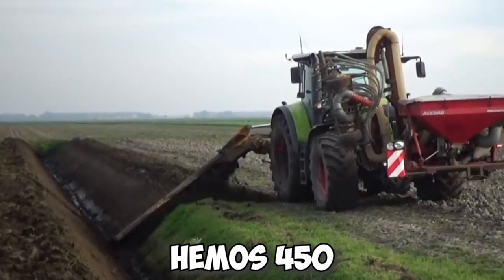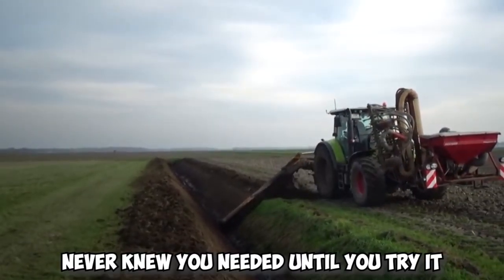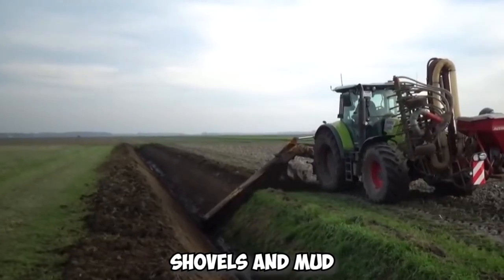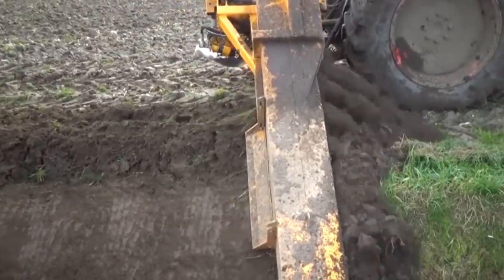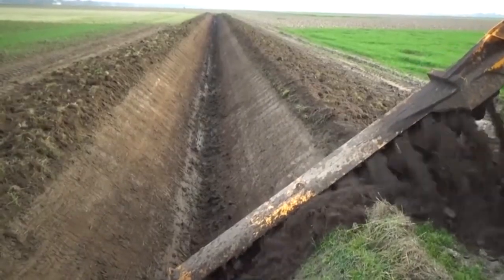Hemos 450. Man, let me tell you about this Hemos 450 auger ditch cleaner we got last season. It's one of those machines you never knew you needed until you try it. Used to be, cleaning out ditches was a full crew job. Shovels and mud, not my favorite way to spend a day. The Hemos has this giant auger on the front, like a corkscrew for dirt. Mounts right onto the tractor, so it only takes one guy to run the whole operation.